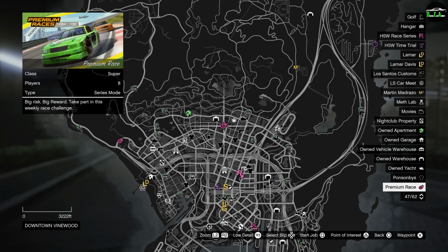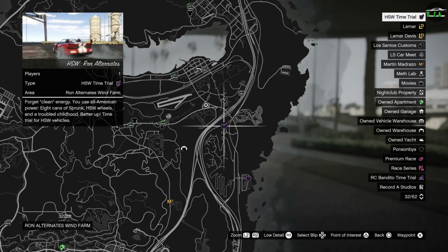I highly recommend either the Emirates, Krieger, or the Vest 8 for this race. And if you're on Next Gen, you want to be using either the HSW Vest 8 or the HSW Weaponized Ignis. And lastly, for Next Gen console users, the HSW time trial for this week is Ron Alternates. As always, the HSW Hakuchou Drag will be the best one for these.